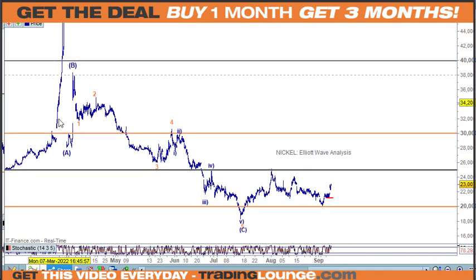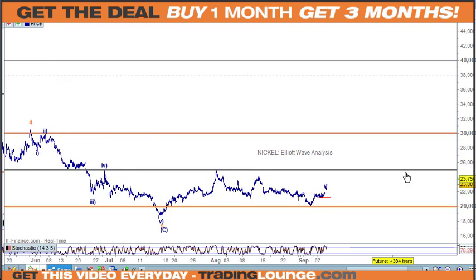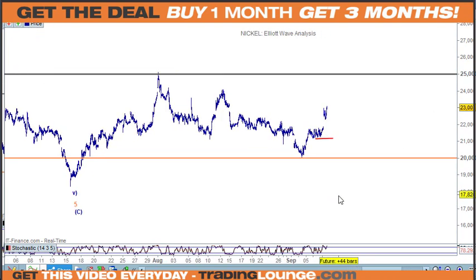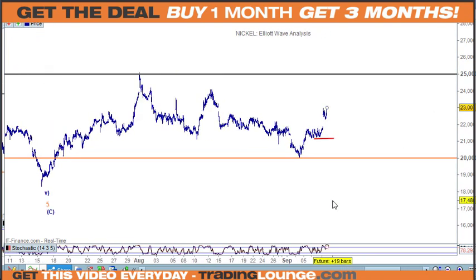Yeah, I was pretty happy with this ABC pattern here, you know. Not the best looking 5-wave structure up here, I have to say, but I do say that this is an A wave, a B wave, and a C wave here. So it's a nice corrective wave, so we should take out that top.